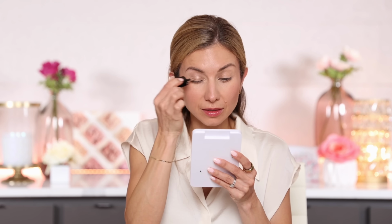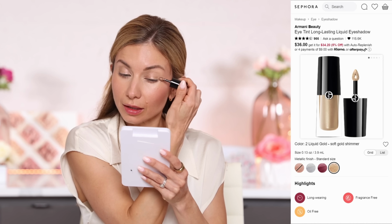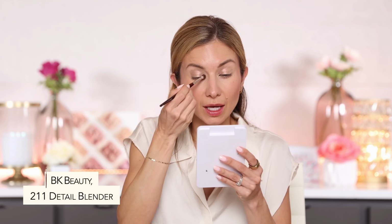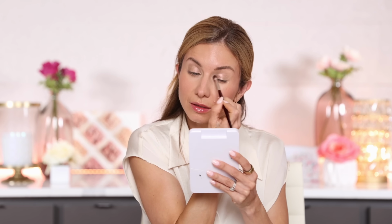And I'm gonna layer this on my lid pretty liberally. I don't know why I have a difficult time with that word. I'm going to use a fluffy crease brush. This is the 211 from BK Beauty. And I'm just going to softly blend that so that it has a nice transition into the crease.